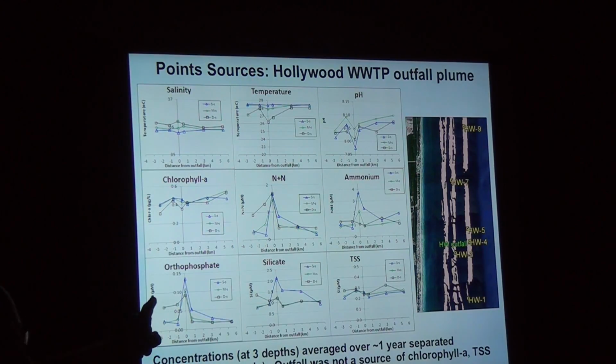Well, like in the middle, N plus N is nitrate plus nitrite, and that's the kind of nitrogen that would be used by the plants. Very high values, or more or less high values, right at the outfall. But if you go a kilometer or 2 away, it just vanishes. Surface, mid, and bottom depths. You can't see it if you go 2 kilometers away. It's gone. Similarly with ammonium, phosphorus, silicate, and the others, chlorophyll, nothing. Not only is there nothing in the plume, but there's nothing in the plume that's making chlorophyll downstream. There's nothing.